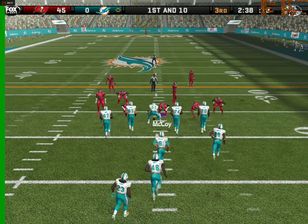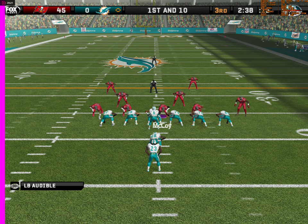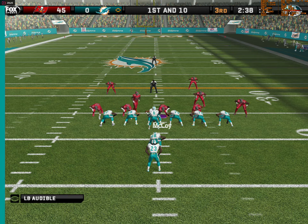First and 10. You can't stop me. Not today. Number 23, the deep man. Let's do our thing. Let's turn it up, D. Defense, get ready. I can do it, baby.